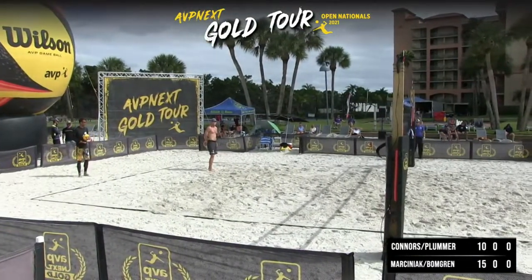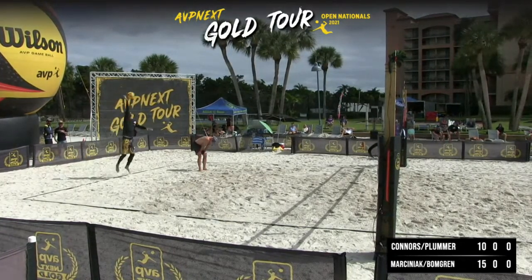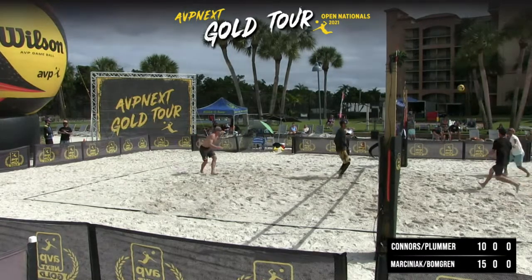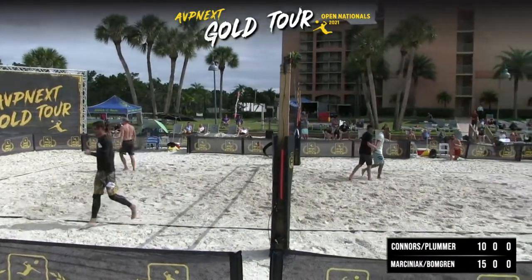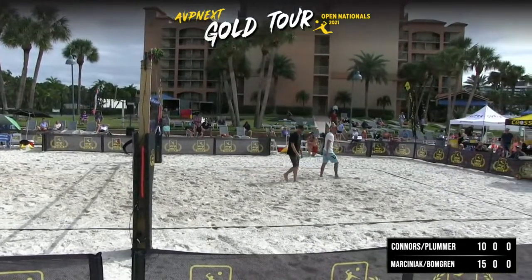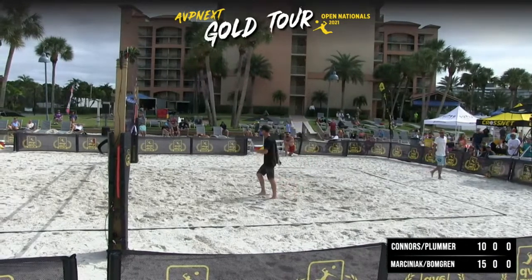Marciniak with the block there off the swing of Connors. He'll head back to the service line. Hitting a chopper, but picked up by Plummer. Plummer taking a look, decides not to block. Down the line, big swing. Eye of the tiger and head of the tiger.